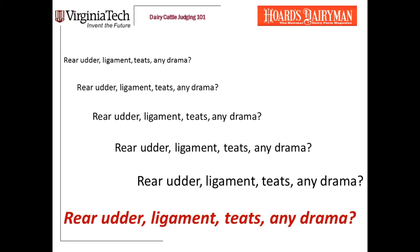As with most things in life, to be successful in dairy judging, you need to know your priorities and stick to them. Don't get distracted by the small stuff. I'm a big believer in mantras, so all together now: rear udder, ligament, teats, any drama? Rear udder, ligament, teats, any drama?